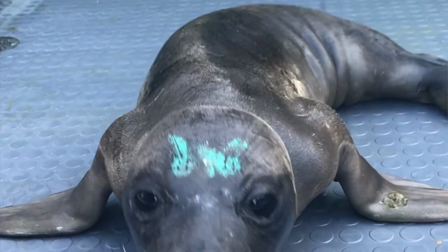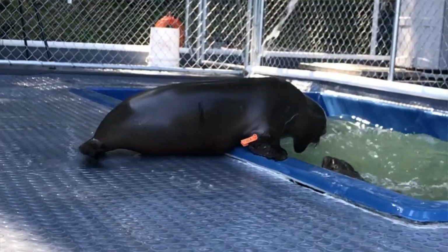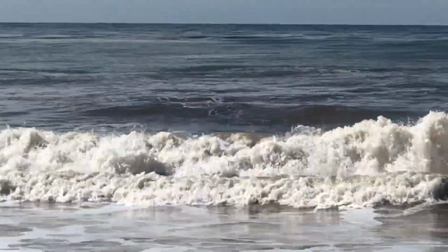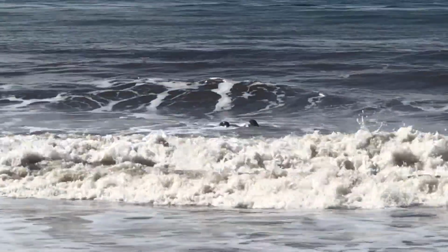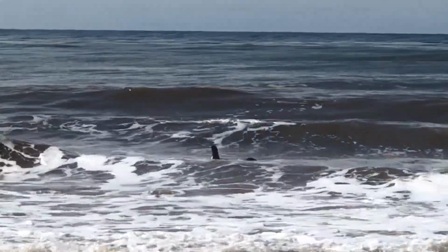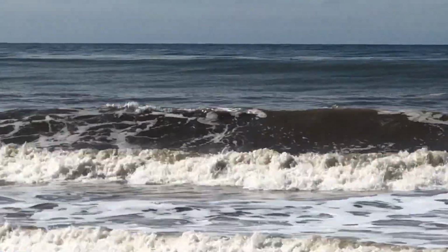If you have been picked up as a patient, we put a flipper tag, which has a unique 5-digit number on all of our former patients. And this allows anyone to report if they see the animal. We can track how long it's living, how well it's doing, and of course where it's gone.